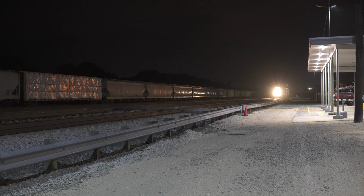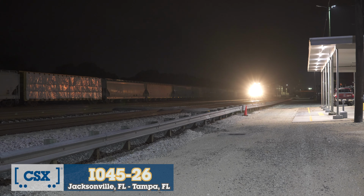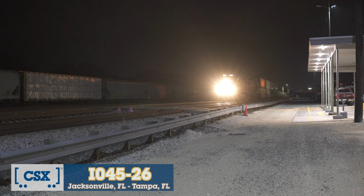CSXT IO4526, locomotive 7029's got a clear signal, Wildwood, southbound, track number 1, IO4526 out.